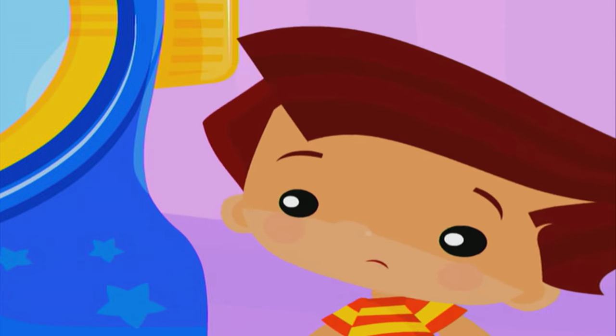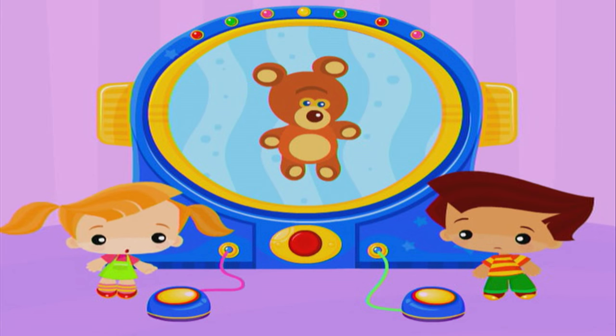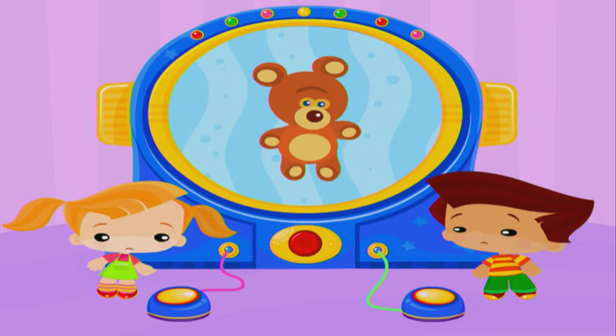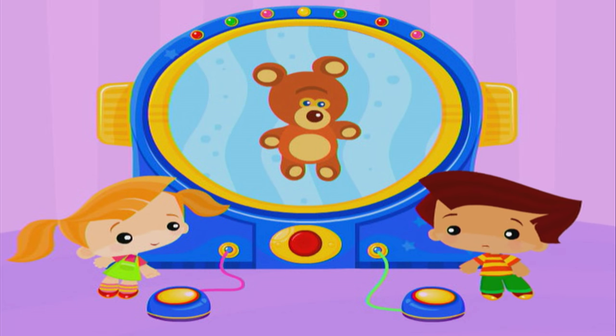Hey, Fiona, what's wrong? You look sad. This is a nice teddy bear. But what do we do with the teddy bear? Wait, I know.